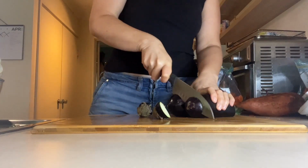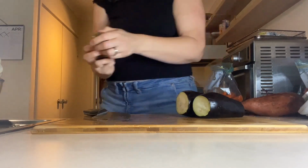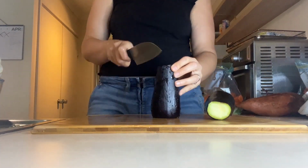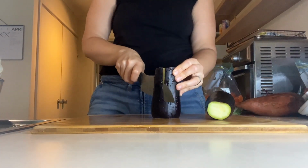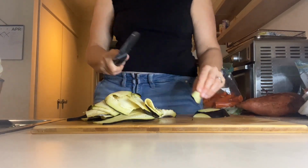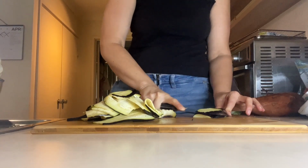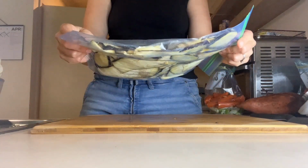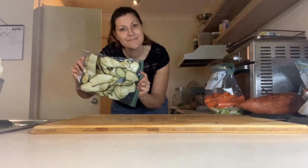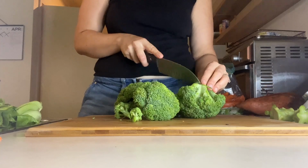Like I said, I was going to be doing a lasagna in a few weeks' time, so I wanted to get these eggplant sliced up, and all I did was cut the ends off, and then I washed them really well, and then I sliced them very thinly so that I could save them in the freezer. I want to test out how they do if I freeze them raw, putting them in a lasagna later, and so I will let you guys know how that goes in the future, but that's what I did with the eggplant.